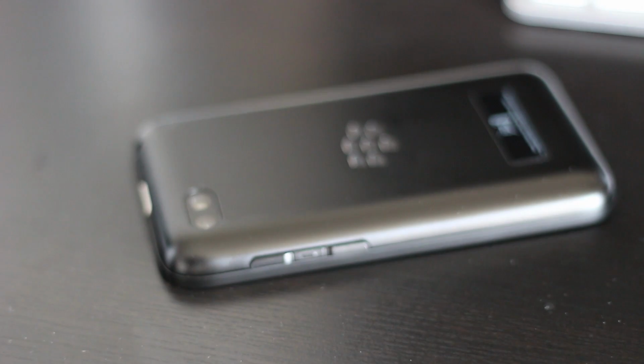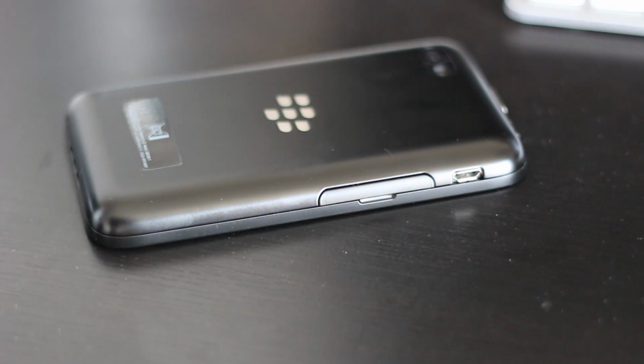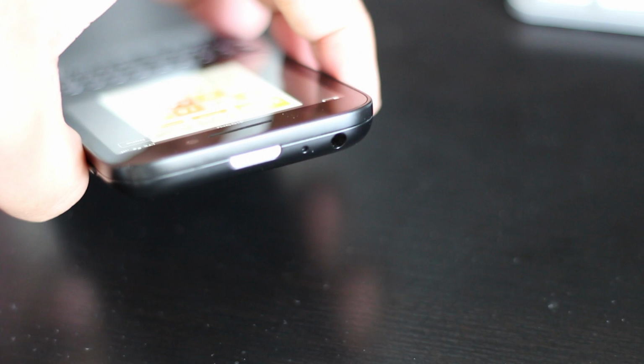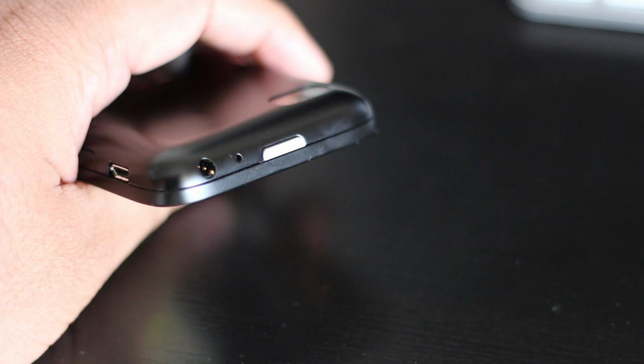Initially I was expecting a subpar battery life, sluggish, slow navigation of the user interface or UI, but what I noticed was the complete opposite. The Q5 actually blew all of my expectations right out of the door. Phone calls on the Blackberry Q5 are simply amazing. There's no dropped calls, no disconnections, no static or little pops or anything like that. The quality of the audio is really clear.